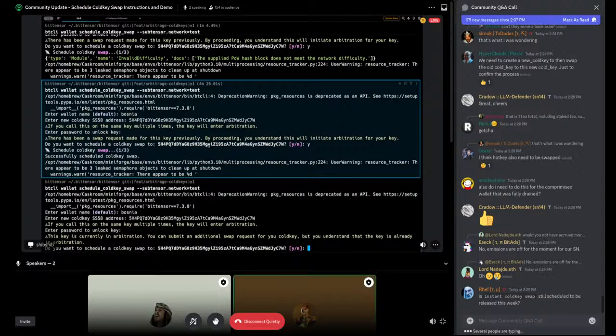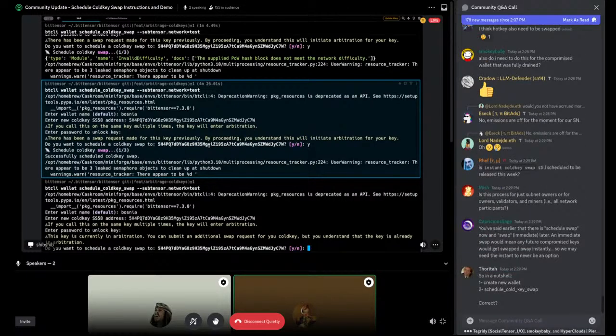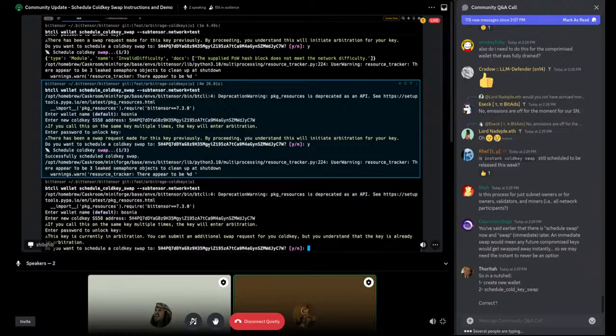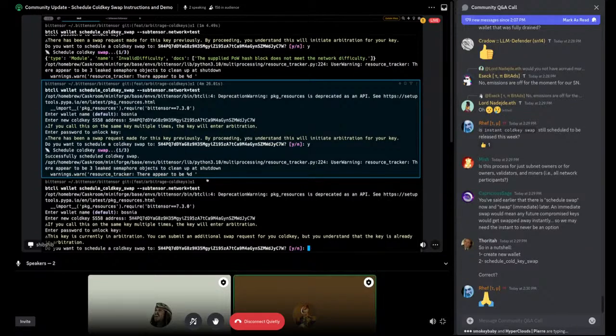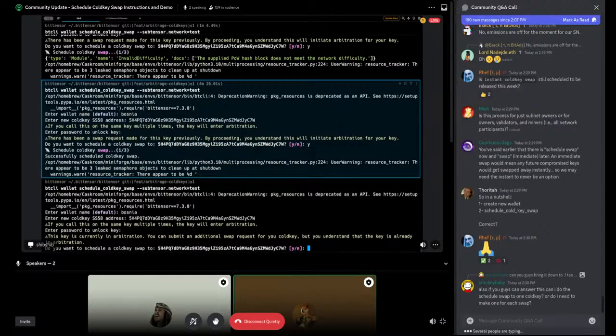Instant cold key swap, Ref asks: is it still scheduled to be released this week? No. We took your suggestion, Ref, and I don't think we're going to release it this week. It's not a high priority, unless there's people here that would require that. I don't think they do, honestly. Like, you can just transfer. If you're going to wait until Friday, you can just transfer, and we're not going to turn that down.